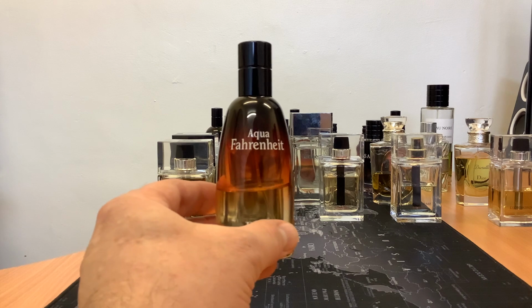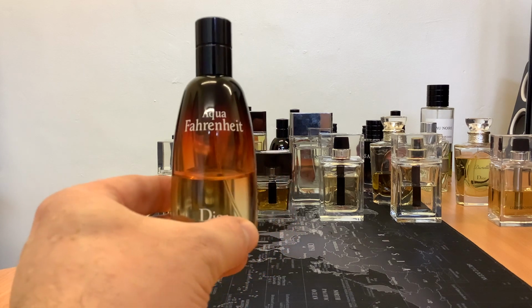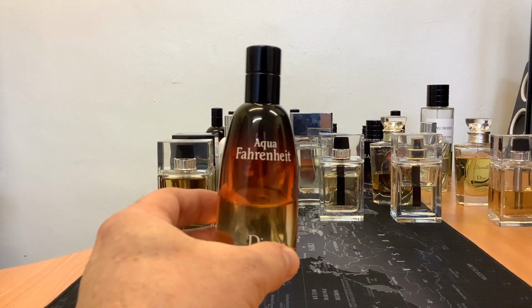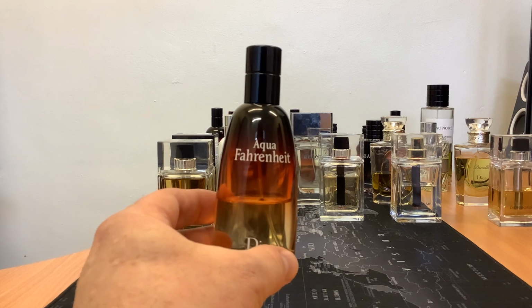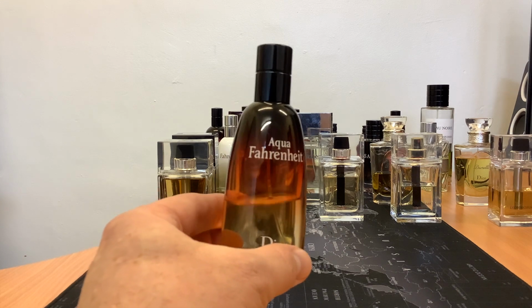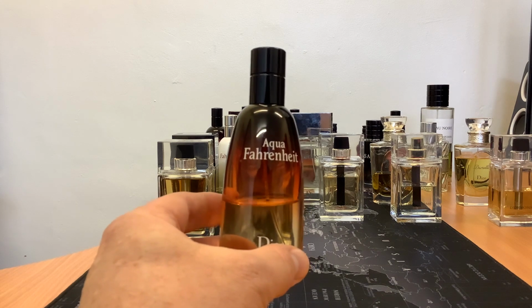But this one manages to keep some of that magic from the original Fahrenheit, but it gives you a fragrance that you can wear in the heat, which definitely isn't a good idea for the original. Violet's still one of the key parts of this fragrance. It still maintains that leathery muskiness, but this has got citrus and mint in here, which brightens it up a bit. It's got great performance.